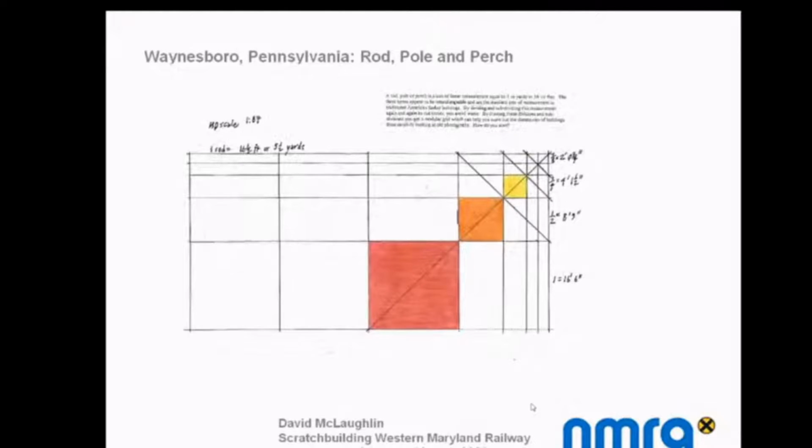Draw your own scale grid in your scale of choice. Draw it 4 rods by 2 rods. That's 66 feet by 33 feet.